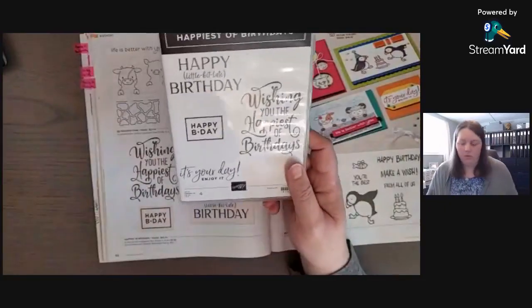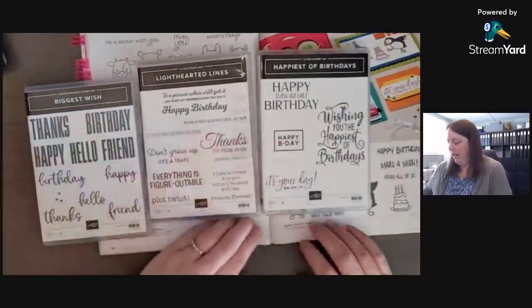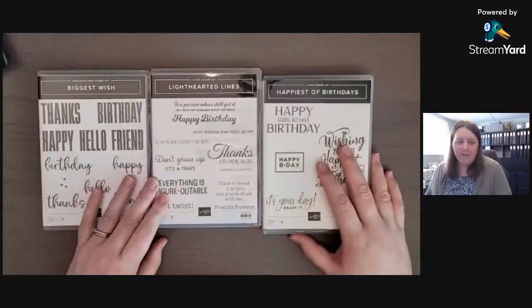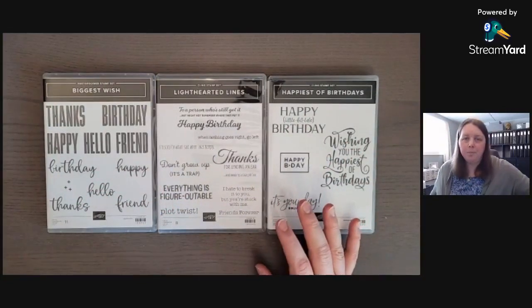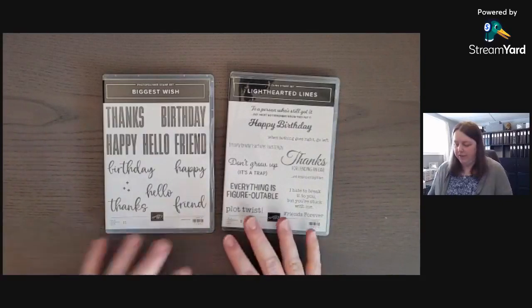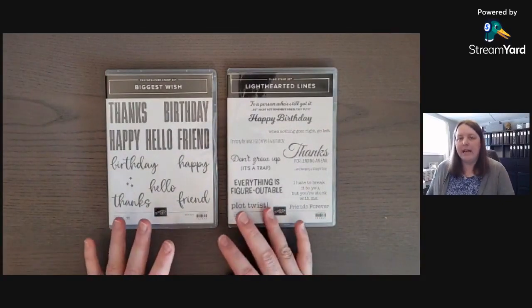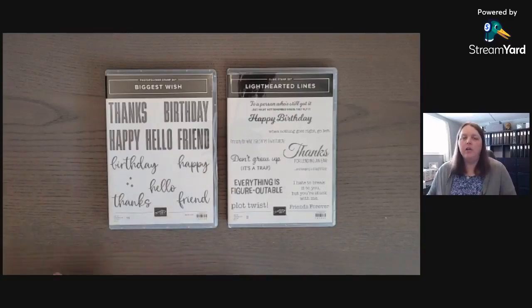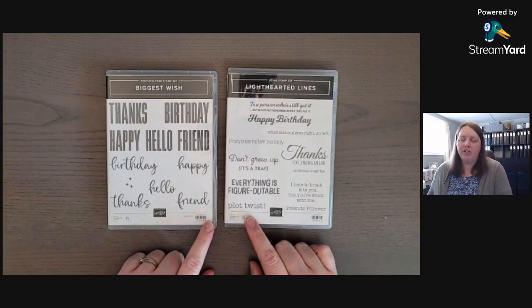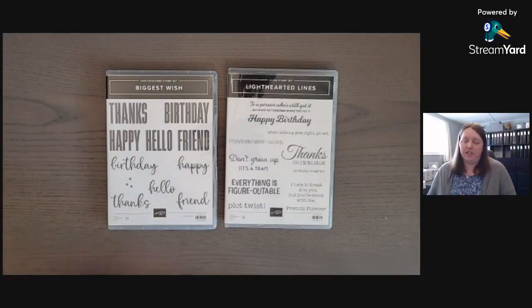Now, right now, during Celebration, if you do sign up as a demonstrator, you do have the choice to pick 2 of these stamp sets for free. So I would suggest maybe these 2 as very versatile stamp sets. So you could sign up as a demonstrator and it would be $135, no shipping, and you get to choose whatever up to $165 worth Canadian, and then you get to choose 2 free stamp sets. So you could choose these 2 and purchase some designer series paper and some cardstock or some ink to start your little collection.